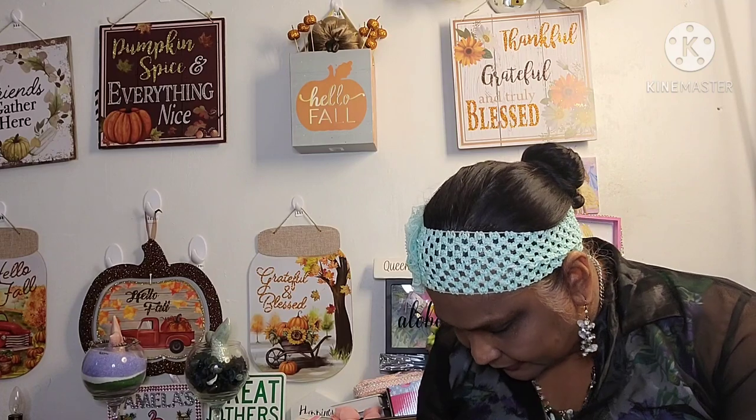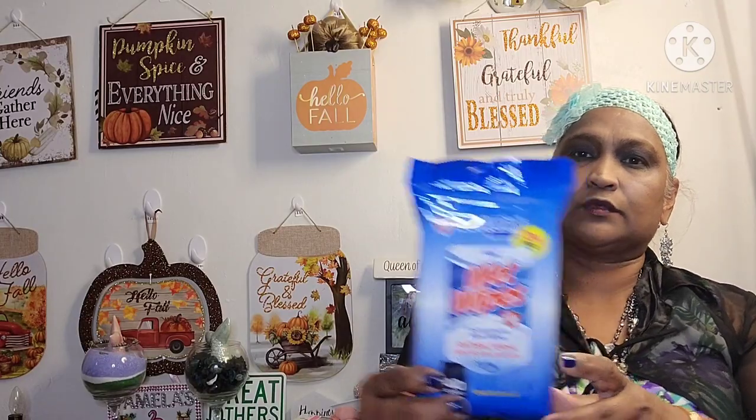Then, let's see what else I got in this bag. Okay, so I got Luxury. This is not a Greenbrier product. Luxury Hygiene, 33% more. Wet wipes, soft and gentle, antibacterial. Kills 99.9% of germs. Resealable, great for travel. 40 count. And I like to keep these in my car, even though I have hand sanitizer. I love to keep those in my car.